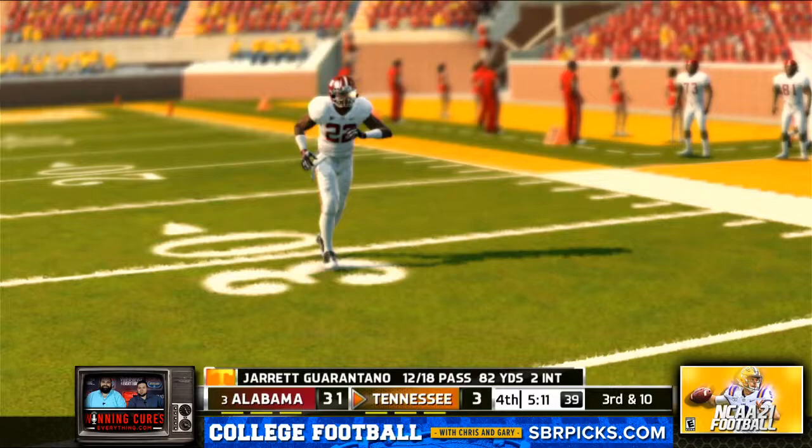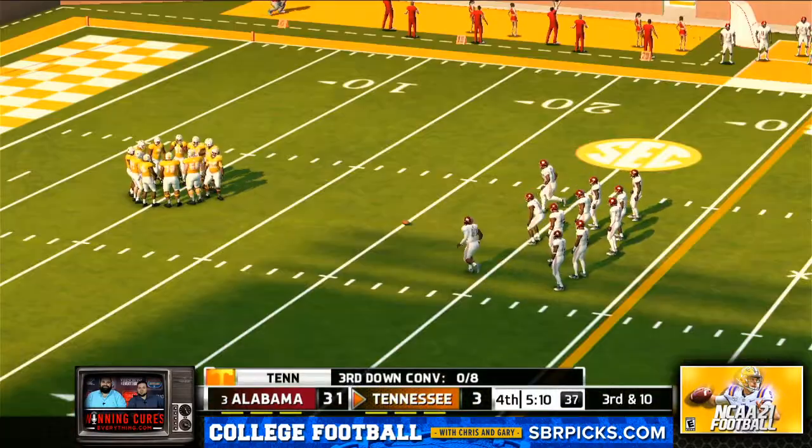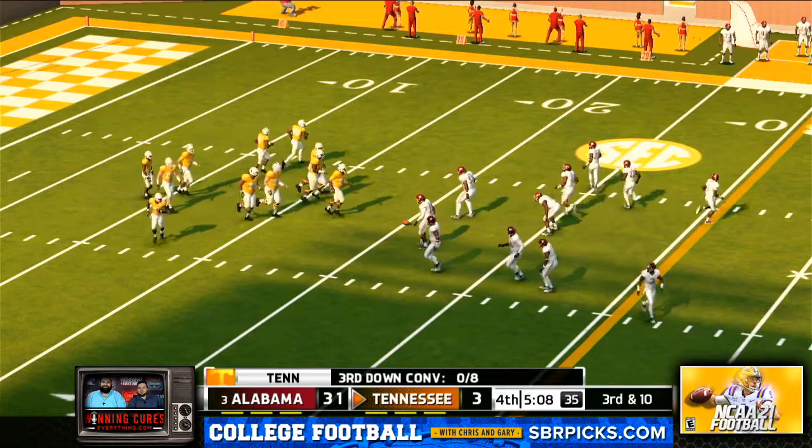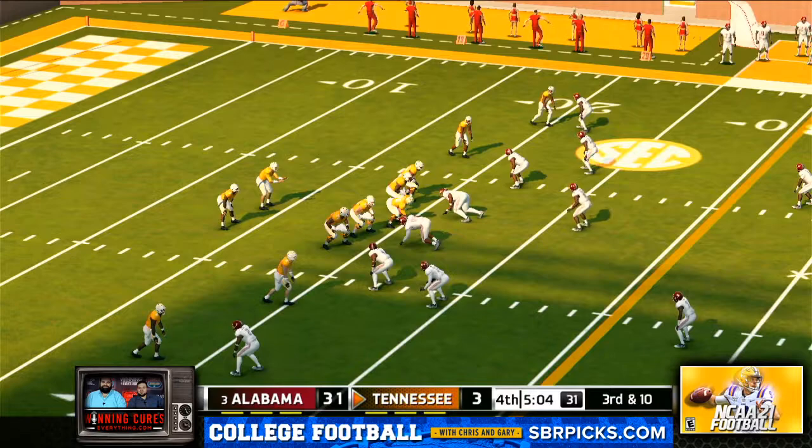Strike to his receiver, no good. Too bad, that'll go down as an incompletion because he made a really great play on the ball to make the catch. I'm here all day. Mike 8! Mike 8!